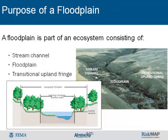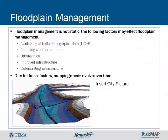The purpose of the floodplain is to store floodwaters during a flooding event. Floodplains are a naturally occurring ecosystem and are serving a purpose. The plants and wildlife that are found in a floodplain serve beneficial purposes. Floodplain management is not a changeless process. There are many factors in the watershed that can impact the floodplain.